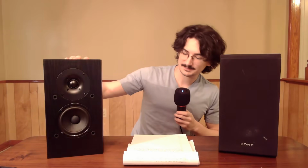And it's just something to consider, because yes, these will give you a good budget audiophile experience, but there's plenty of experiences to be had out there with a wide range of speakers. So I'll get this put back down here.